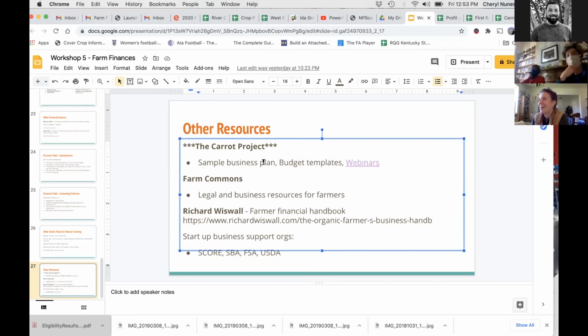Classic. Yeah. But his book has much more detailed information than what we did today, like how do you figure out how you're making a profit off of each individual thing that you're growing? It's just a much more strategic way of thinking about farming from a profitability standpoint. And it's fairly small and useful.